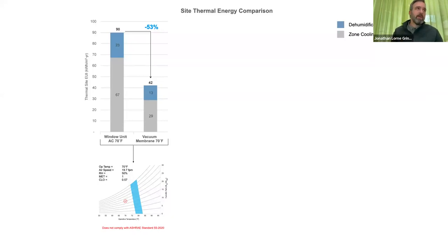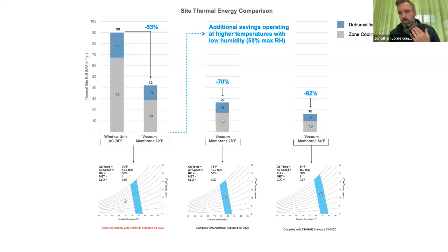But what gets more interesting here is that now that we have dry air coming in, we can get far more effective in terms of the amount of sensible cooling we need, because we show that at a higher airspeed, at 78 degrees Fahrenheit and 84 degrees Fahrenheit, we can feel comfortable. We can be within ASHRAE's adaptive comfort standards and not need the typical sensible cooling in that space, driving down the cooling demands by 70 to 82%, because now we're just bringing in fresh air that is dry and our bodies are going to reject heat to that environment and we're going to feel cool. And so that was a major takeaway.